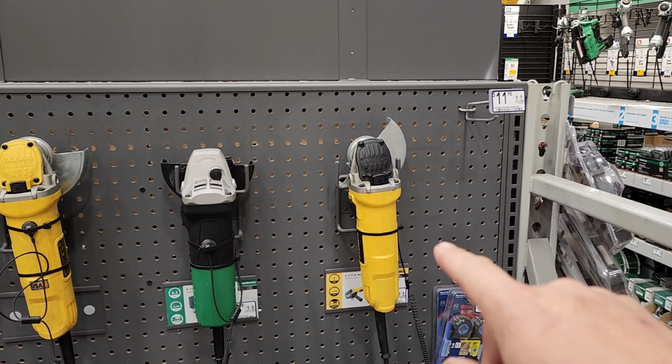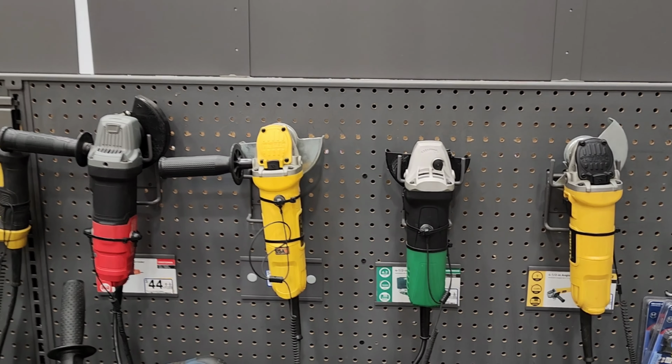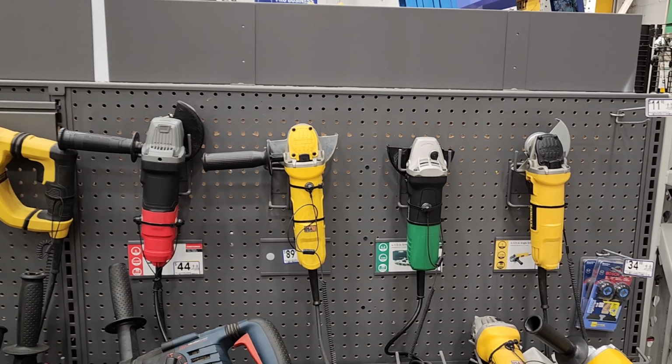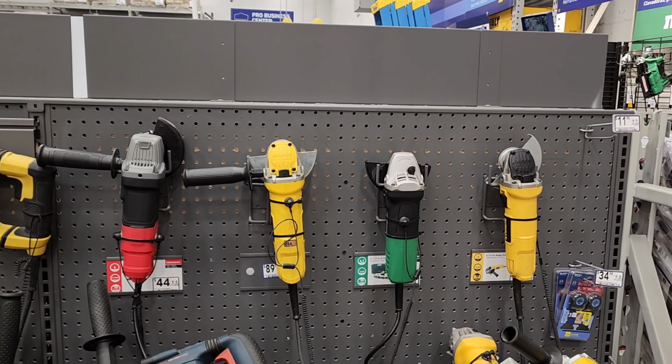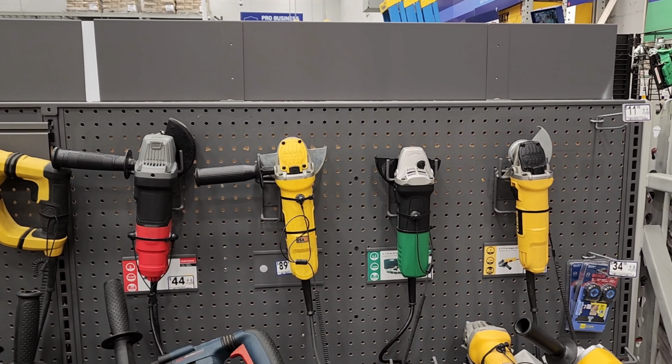So grinders, Craftsman, DeWalt, Metabo, and this is the DeWalt one I picked up the other day, right? You definitely are going to need some of those, and I would suggest corded or air over battery powered unless you're out in the field someplace working.